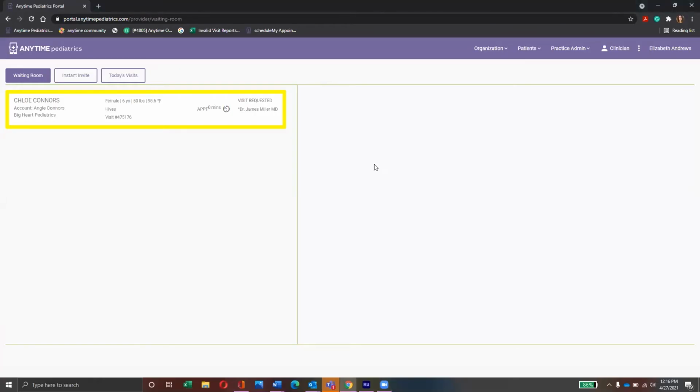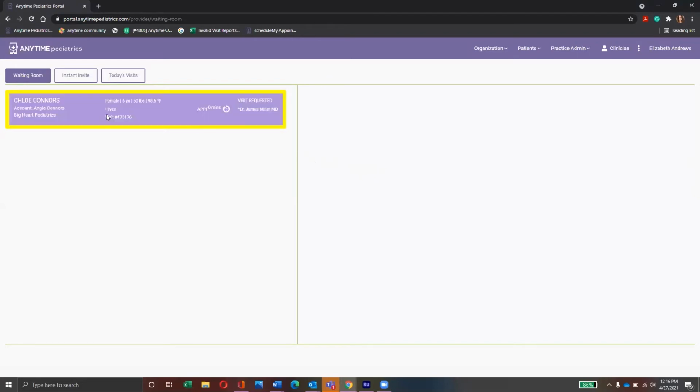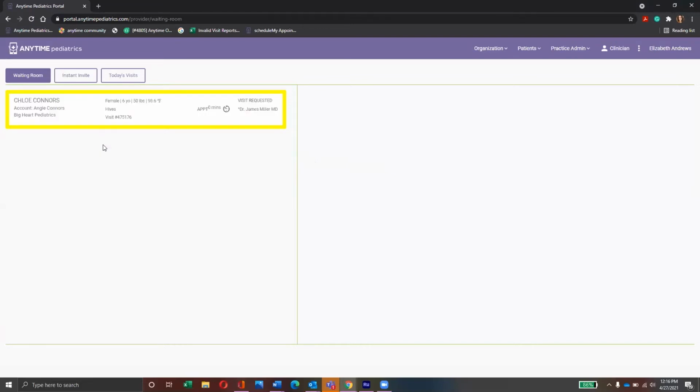Perfect. So now you can see that Chloe has arrived in my waiting room. As Angie had mentioned before, our waiting room is now color-coded. So Chloe's patient ID card in the waiting room does have that bright yellow banner around it, letting me as an administrator know that Chloe has arrived and she is yet to speak with anybody in the practice.